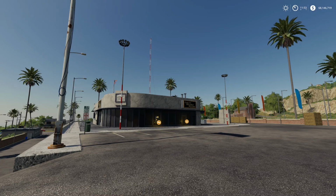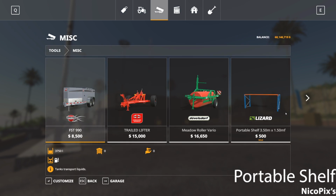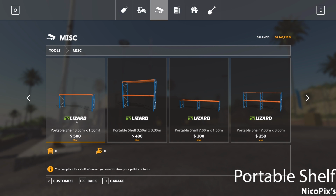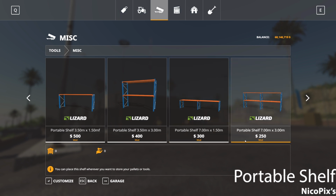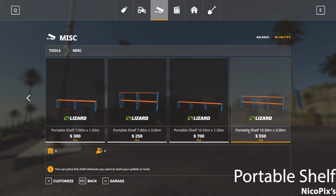So first up, we kind of have a crossover mod. Is this a placeable? Is it a vehicle or implement? Well, it's definitely not a vehicle or implement. We have portable shelves, and we've got quite a few of them. We've got a portable shelf 3.5 meters by 1.5 meters tall. We have 3.5 meters by 3, so a double decker. We have a 7 meter by 1.5 or a 7 meter by 3. And we have a 10.5 meter by 1.5 or a 10.5 meter by 3.